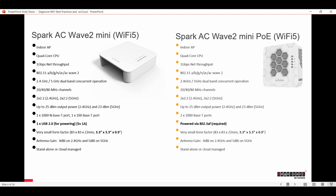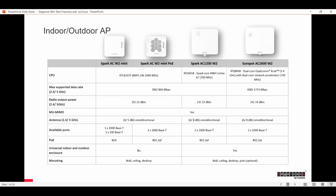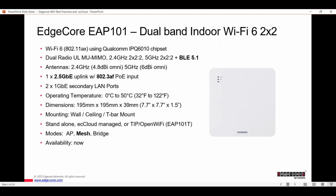But you look at the size of these, they're like 3.3 inch by about 1 inch, really small. They're really popular in MDU spaces, and just where, say, less coverage is required. Let's say like a dorm room, or just 1 room coverage, or a smaller apartment. And again, if you look at the price points, these are very aggressively priced. Here's a quick overview. All right, now let's move on to the EdgeCore.